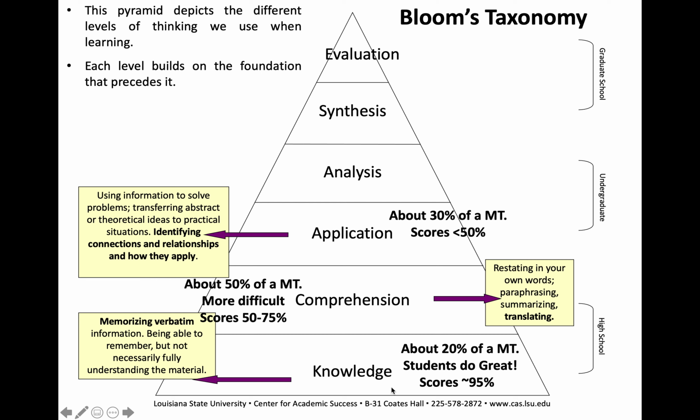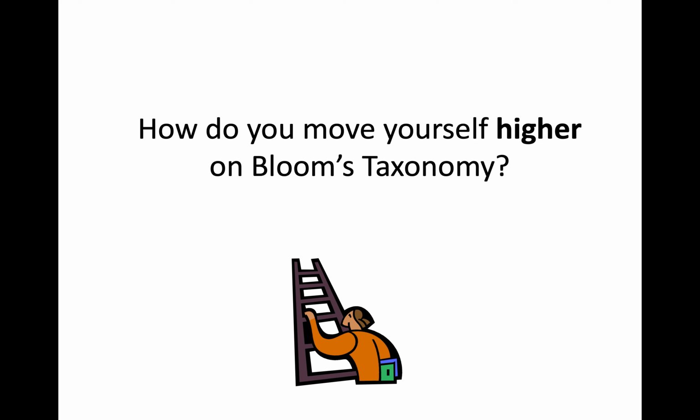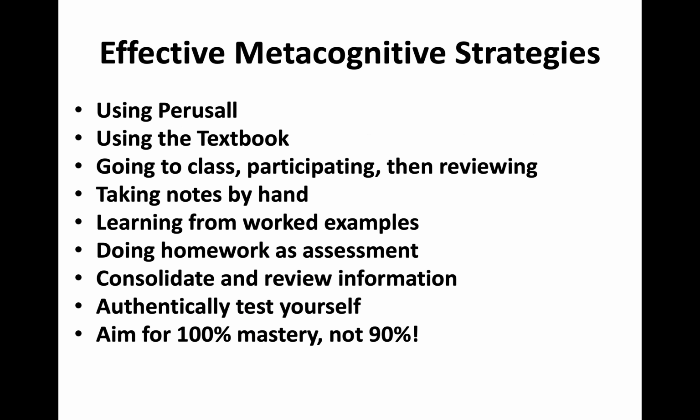You have outstanding skills to memorize and recall information, but we're not going to ask that. That'll be part of the test, but most of it are application and comprehension questions. So I view our goal as moving you higher on Bloom's taxonomy. You need to have the best skills in order to do the more higher end tasks.